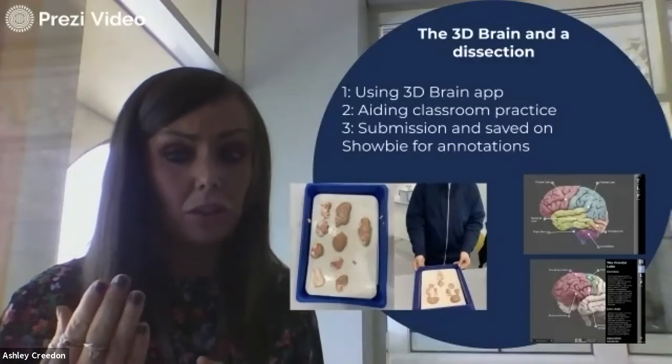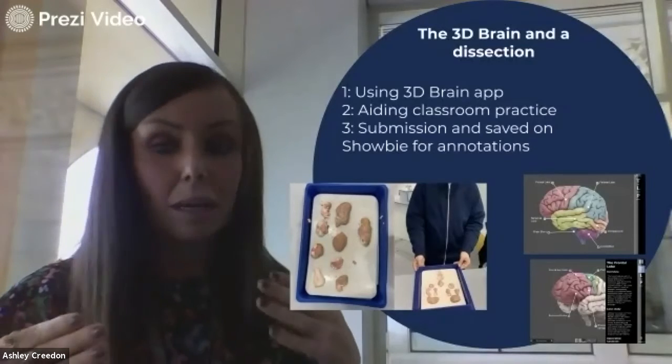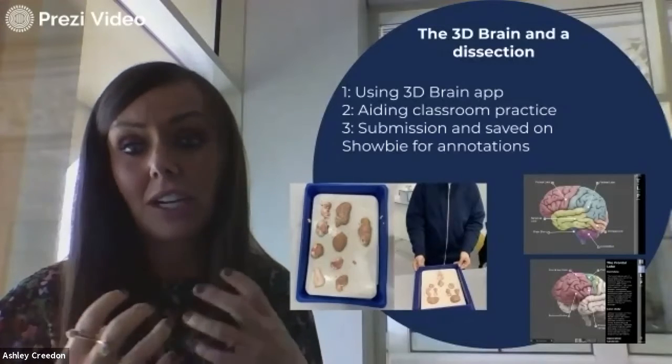You know, not just being taught it, but using the technology and physically doing it together again, not separate, making sure that they are completely collaborative together, technology and physical classroom.